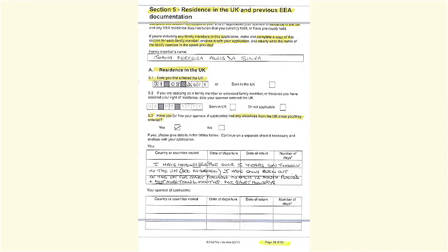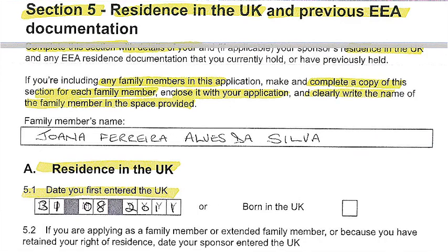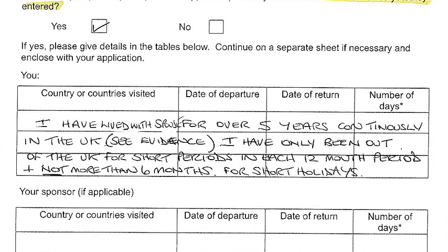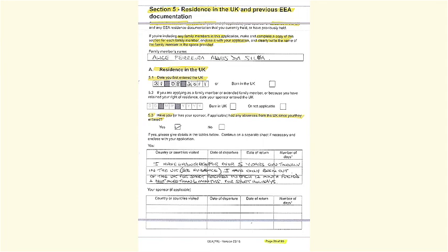Page 28 of 85, we've also completed again for his wife Joanna, and that confirms her residence in the UK. She's been in the UK for the same time as Antonio, from the 31st of August 2011. She's also been out for short holidays, and in the section below I've completed it. I have lived with my spouse for over 5 years continuously in the UK. I've only been out of the UK for short periods in each 12-month period and not for more than 6 months for short holidays. We've completed this information for the 2 children, for Rita, and because they came in on the same date as their parents, and confirmed that they've only been out for short periods for short holidays.